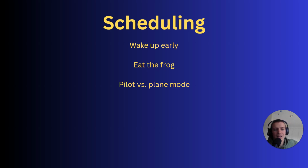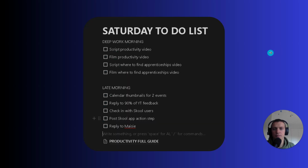Plane mode is where you wake up, you have a checklist, a to-do list, and you just follow it. Literally brain dead, you just follow that checklist. Okay? That's what I did this morning. Let me show you. I had a to-do list for this morning. I woke up, I did my to-do list. Plane mode. I just followed it completely brain dead. It doesn't matter what my mind says, okay? It's not, if my mind goes, oh, I don't want to script the video, no, I'm going to do it because it's plane mode.